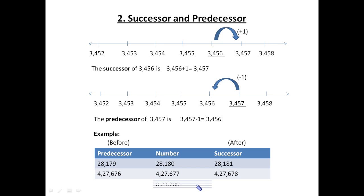The next question, 8,23,200. The predecessor of this number will be 1 less than the number, that is 8,23,199, and the successor will be 1 more than the number, that is 8,23,201. Till now, in this chapter, students, we have covered the Hindu Arabic and International Place Value Systems, and then we have covered comparing numbers and successor and predecessor.